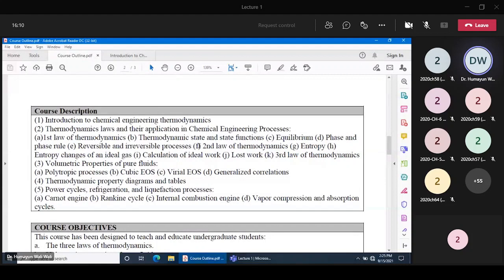In chapter 5, we will begin with this point F, which is the second law of thermodynamics. In this chapter, we will discuss in detail the second law in a similar way as we discussed the first law in the second chapter. The second law will be discussed for closed systems, and then it will also be discussed for open systems.